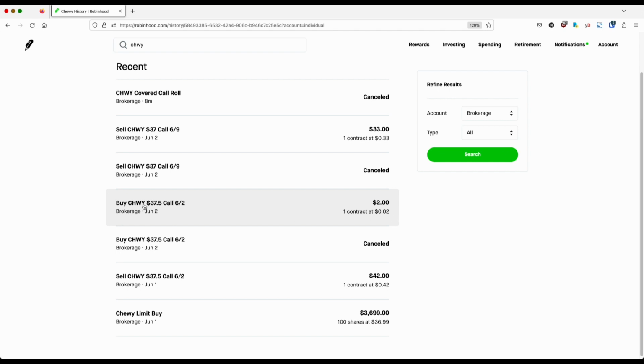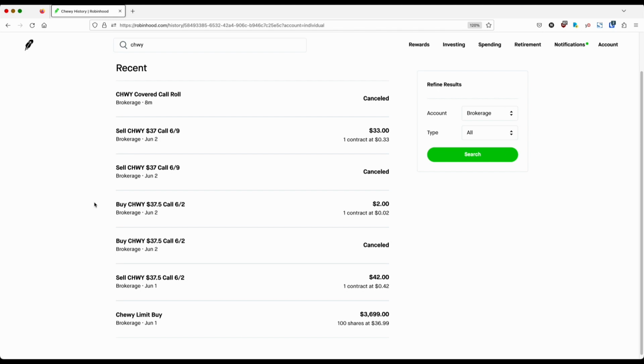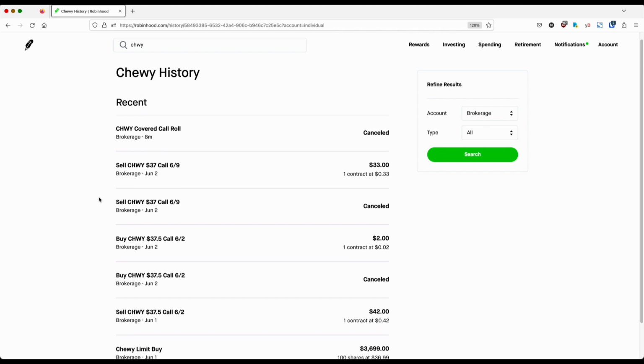Now, what did I do after I closed out that contract? You guessed it. I went ahead and sold another covered call for the following week. That's going to be this contract right here. On June 2nd, I was paid $33. Again, I'm the seller of a call, which means I am agreeing to sell my 100 shares of Chewy for the agreed upon strike price of $37.